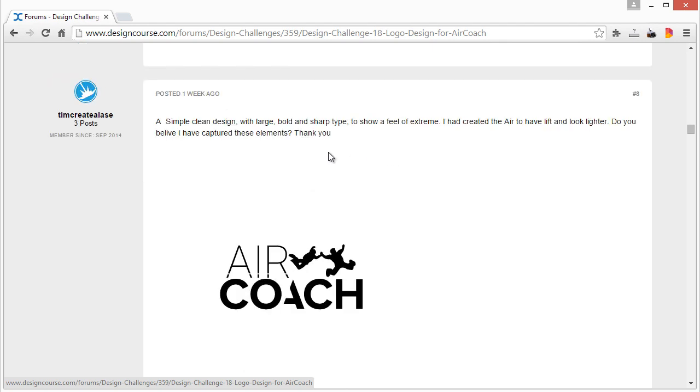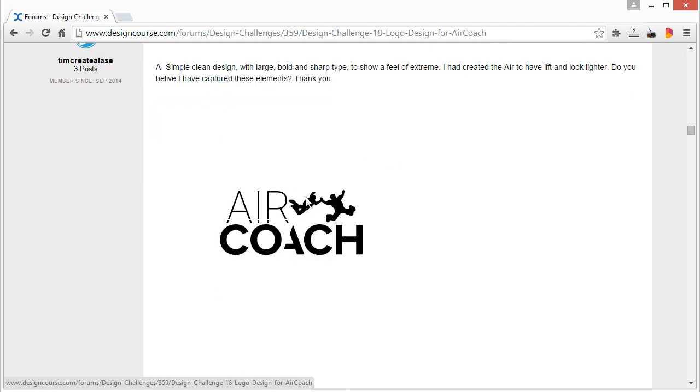All right, over here we have more of a literal representation, which is fine. But the one thing I would say is, I kind of like this type down here, this coach type, but then you have air. And it's completely different. It's a lot taller, you could tell, and a lot thinner.